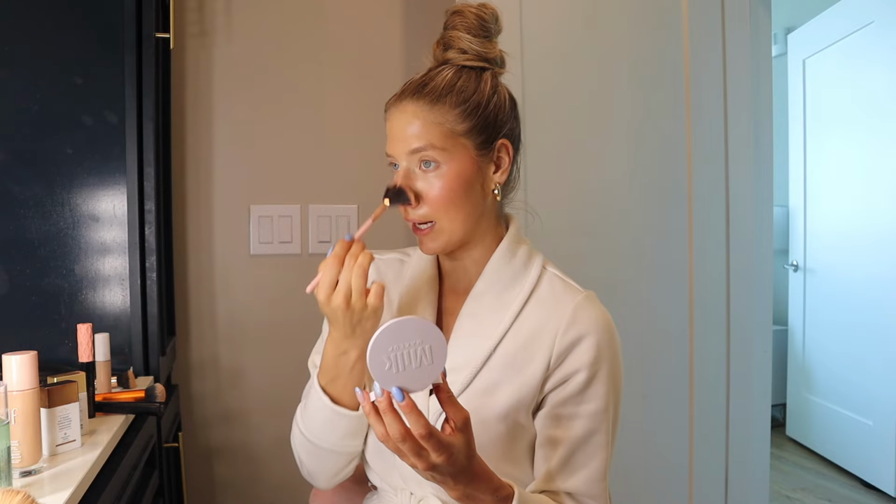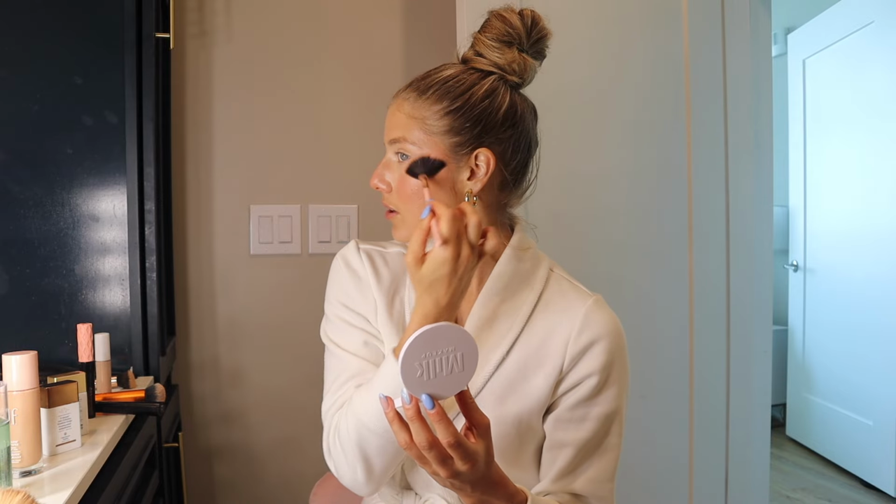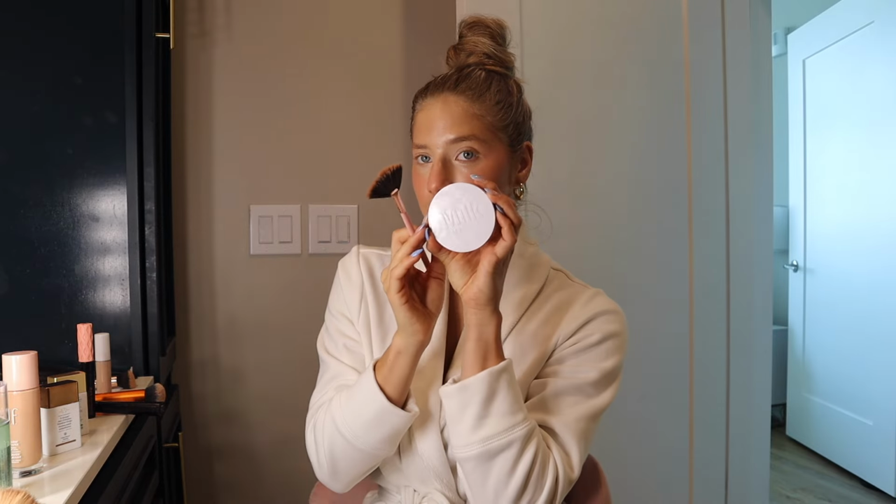My friend was like, what highlighter do you use? You need to send me the link because your highlight is always popping. Whether we're hanging out in the daylight or we're out at night for dinner or something, your cheeks are just always glowing. And I swear, this is the best ever. So good.